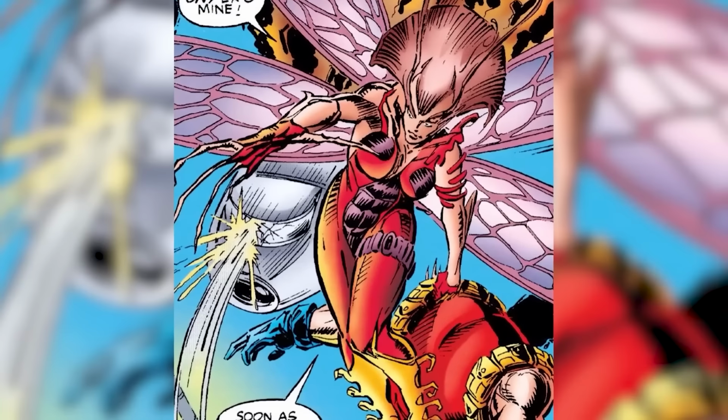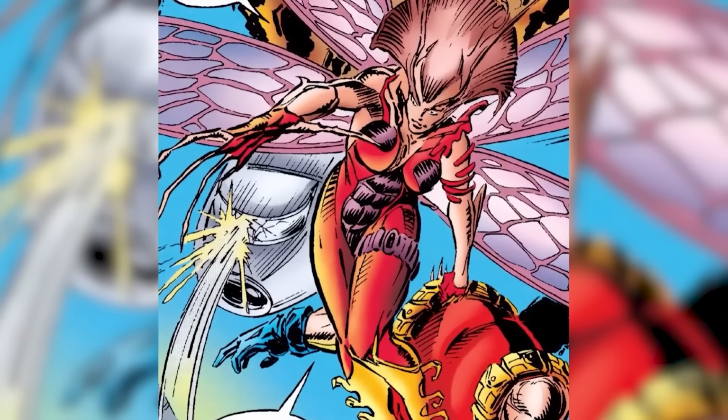I'm not sure. I saw that in one of the panels I was looking at, and I was like, wait a minute, does she have metal cargo pants that are skin tight? It looks like a pocket to me. The second is after she is resurrected in Avengers issue 394 and comes back literally looking like a pink bug woman with bright pink hair and bright pink wings.